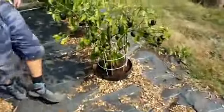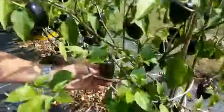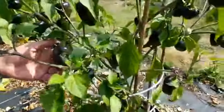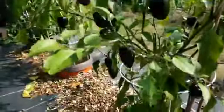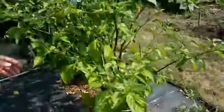On to Dixon. Yeah. Jalapeno Dixon. You see a bit of corking there. It's looking good. Again, quite a good sized fruit there. Lovely colour. They've got a purple sort of colour, haven't they? Green and then purple, but then you'll see in a moment there's a couple that will start to go red. They're looking good.